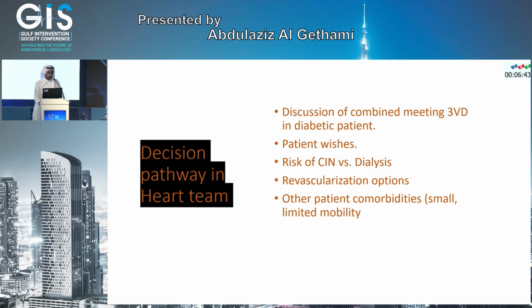Okay, so my strategy would be an ultra-low contrast PCI of the LAD using imaging to guide the right strategy and also to reduce the amount of contrast. In this case, I think that there is no need for any ventricular assist device because of the good ejection fraction. Very good. Carlo, single procedure, staged procedure, how would you handle that?